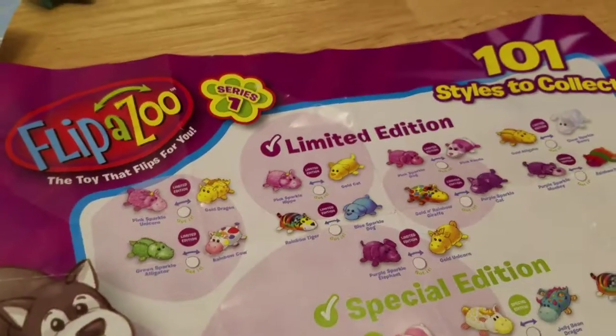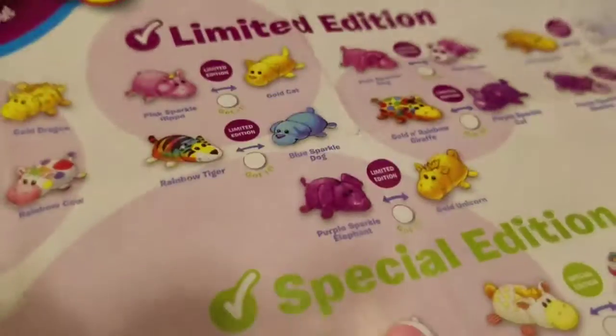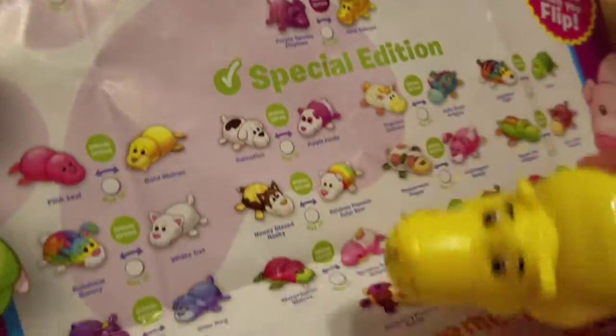Oh, we found them! That took such a long time. I think it's this one. The pink sparkle hippo and the golden cat. And it's a limited edition. Yes. We got lucky. We searched and searched and searched, and that's the only one that makes it look like it is. Oh.